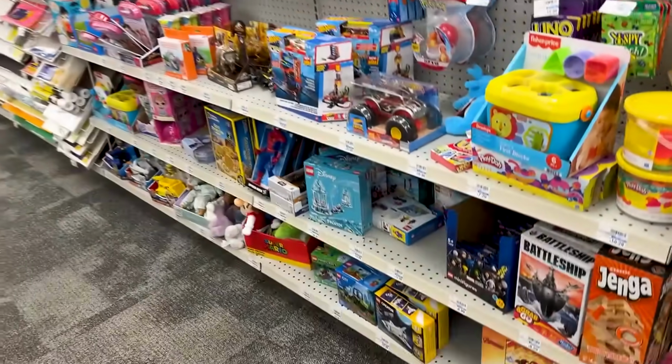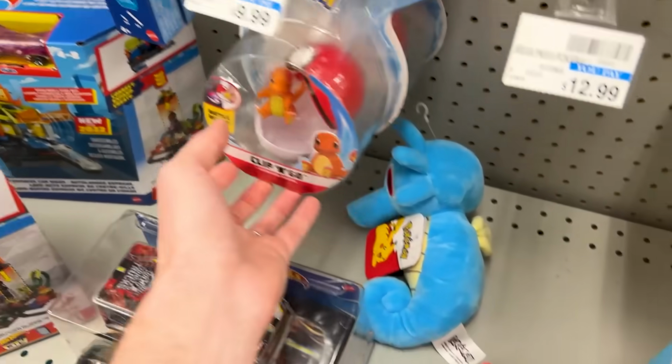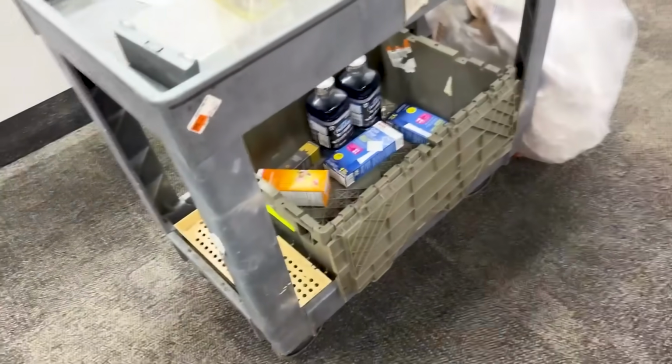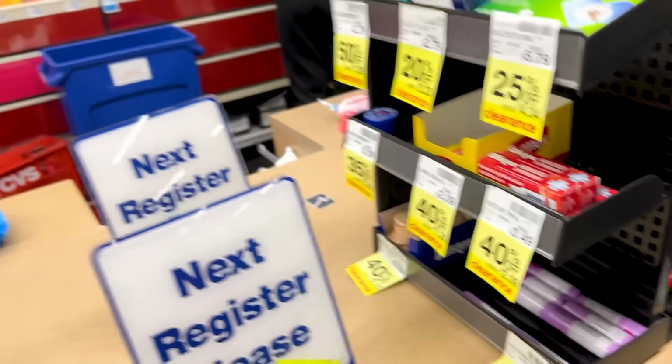We just gotta find some Pokemon cards at a CVS. Do they not have any either? Okay, they got Charmander, they got Horsea, and a Squirtle back there. That's it. Nothing else, really? Excuse me. Can we get some Pokemon cards behind the register, please? Yeah, right there, that one, please. Thank you. I got them.